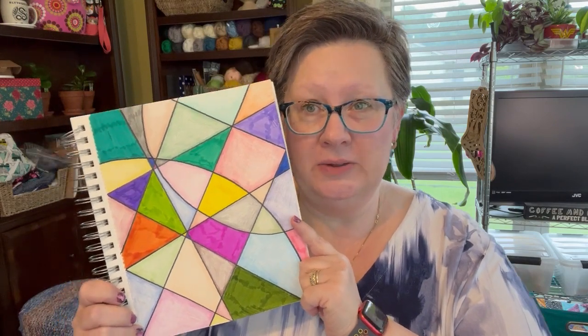I also did a non-fibery project for Ilvermorny this week. One of the challenges was angles, and the extracurricular activities don't have to be yarny related, and so I made this quick little drawing, coloring, fun, colorful project and turned that in. So yay! It was a very relaxing little project to just doodle. I used to make those all the time. I used to make all the little swirls and then color in the little pieces. It was fun.